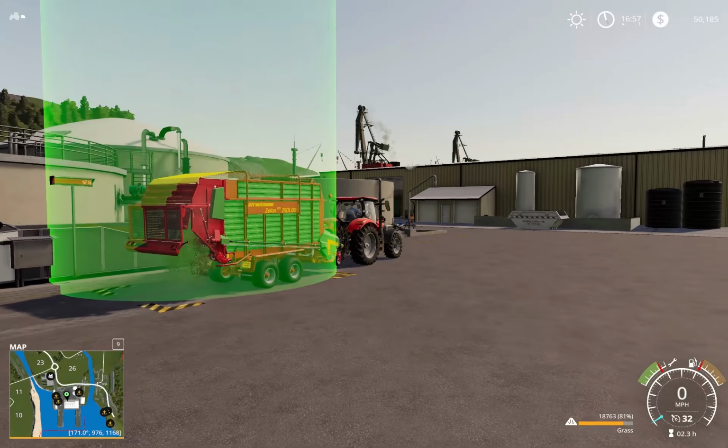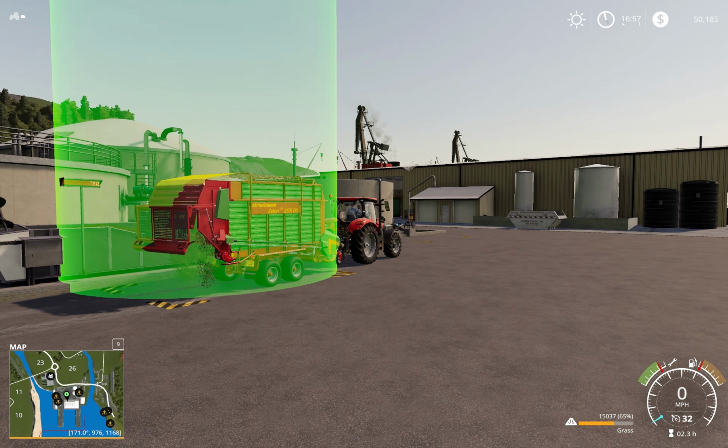And we're going to sell it, and we're going to make just tons of money. I hope. More than 2,500 would be great.